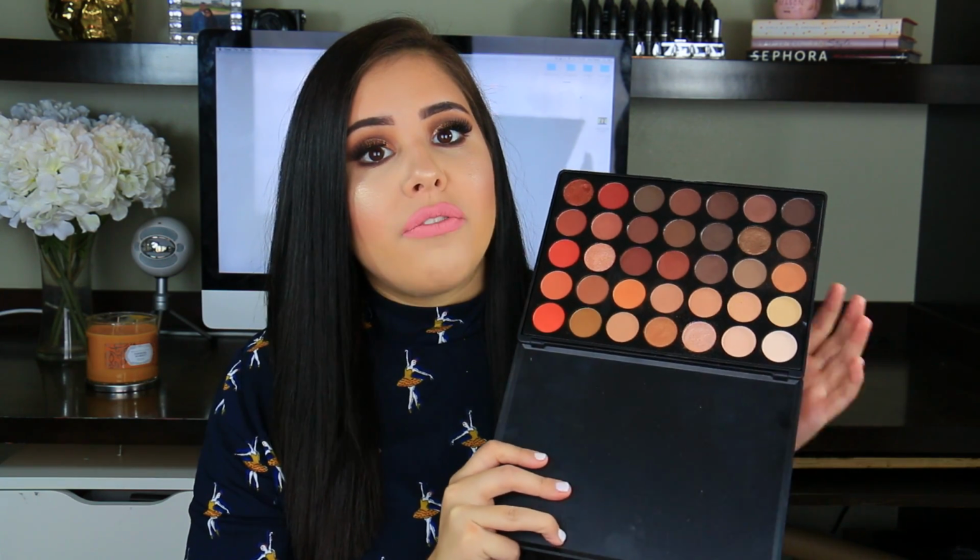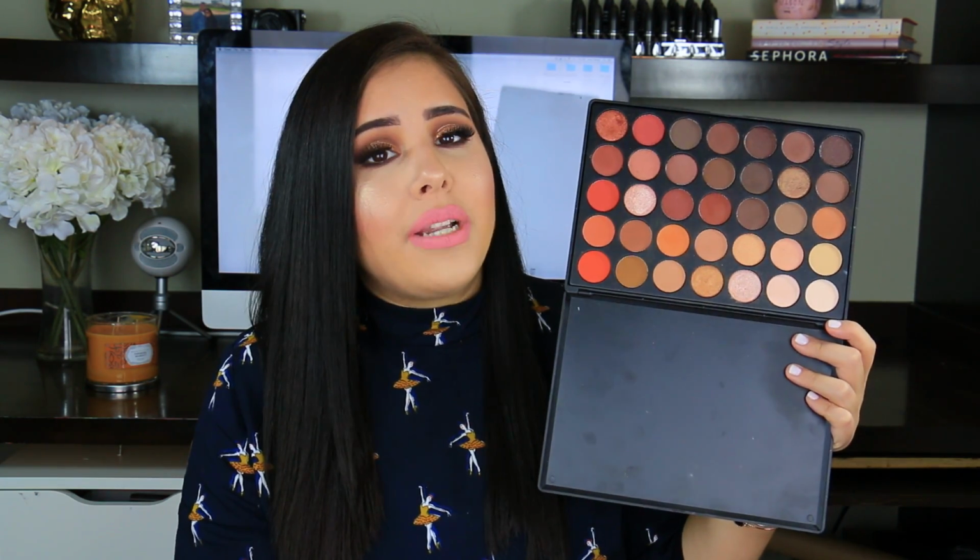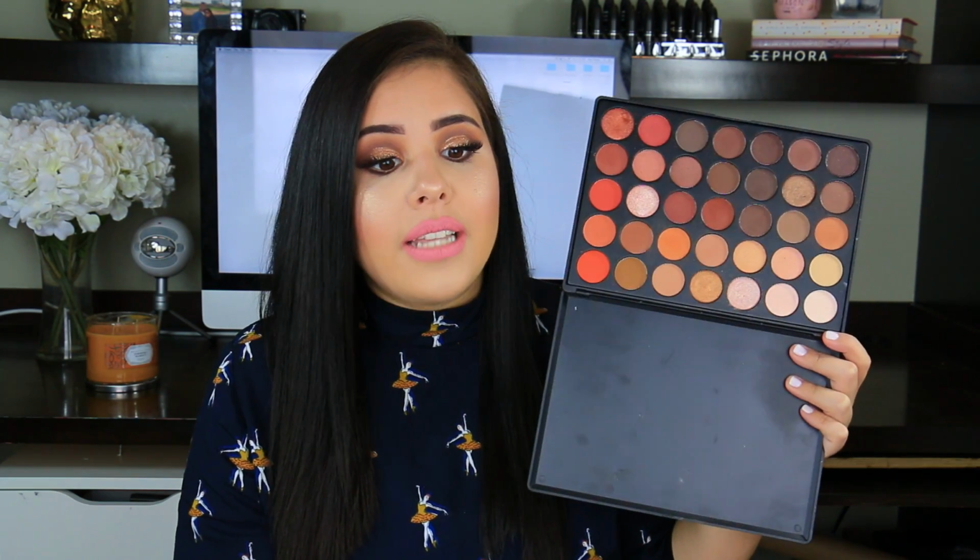So I also want to mention these shadows by Morphe, and this is a palette. This is a 35O palette, the infamous 35O palette. I want to mention them because these particular shadows are very inexpensive. They're only $2 a piece. I believe this palette retails for less than $30, and you have so many different shadows.